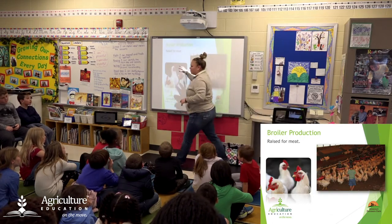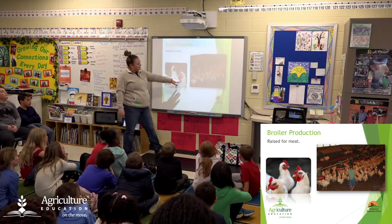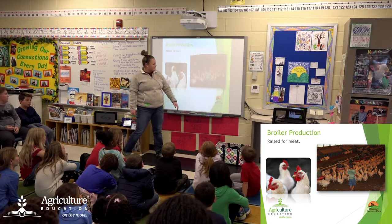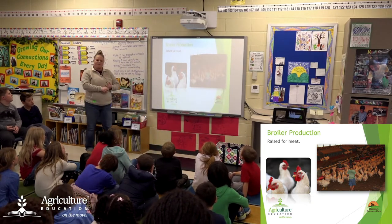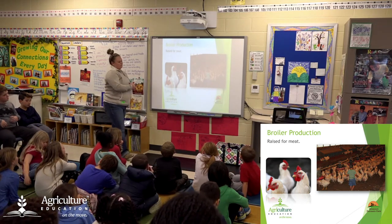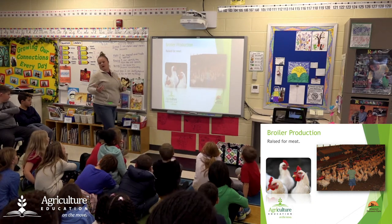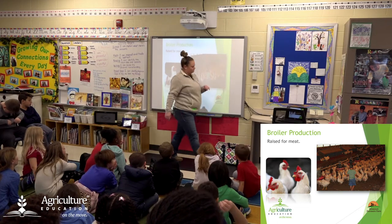Okay, so the broiler production raise for their meat, like I said. So in this picture, this little boy is on his family's farm and he's walking out through his chickens to check and see if any of them need any extra care and how they're doing, if they need feed replaced or new fresh water, anything like that. He's going out through there to help his family check on his chickens. And those are the kinds of things that the farmer goes out and checks on whenever he goes and checks his chicken barns as well.